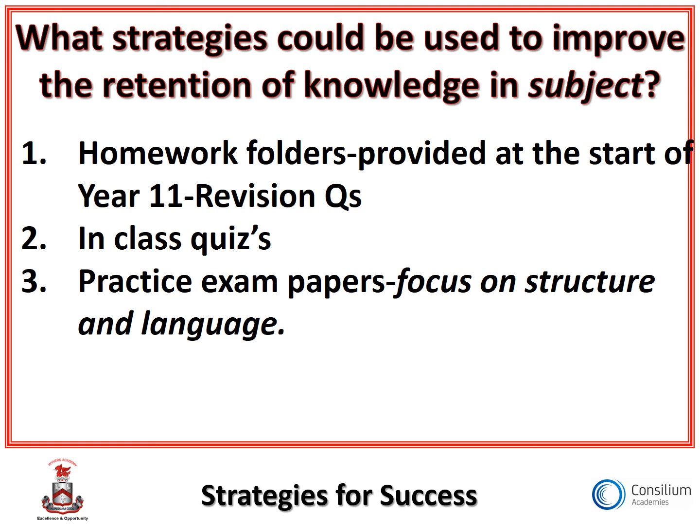To support that process further, we'll be doing in-class quizzes, and then, as I mentioned previously, lots of exam papers, but the key focus for these exam papers is on making pupils aware and clear of the structure and the language, as it will be the scenario that will be different.